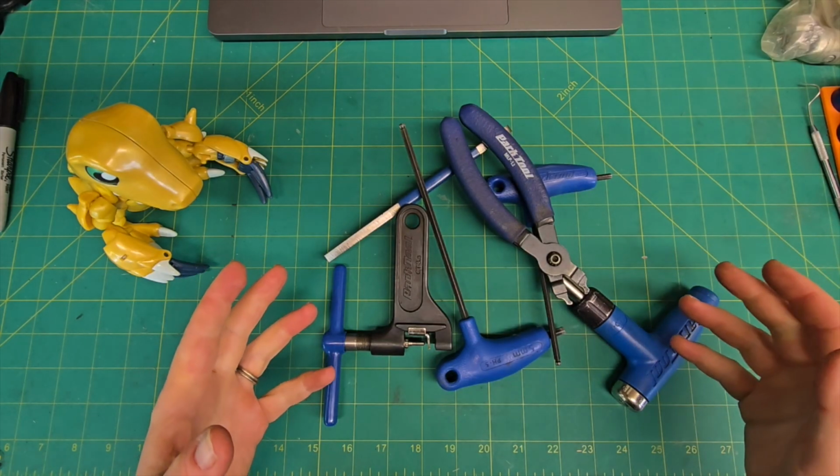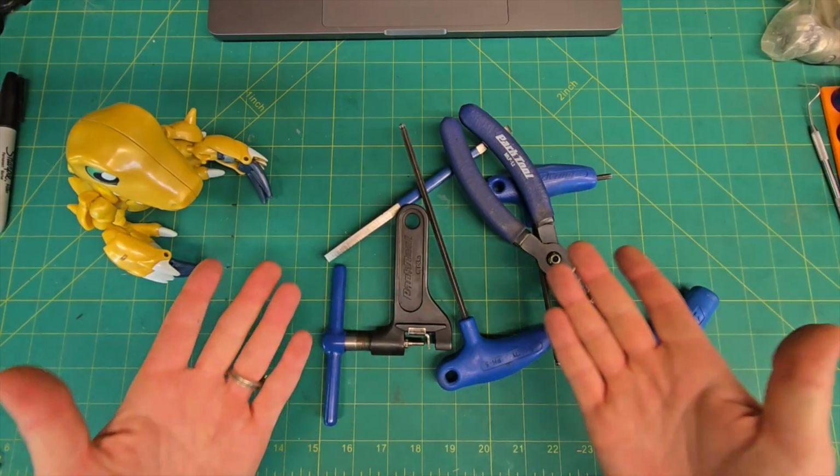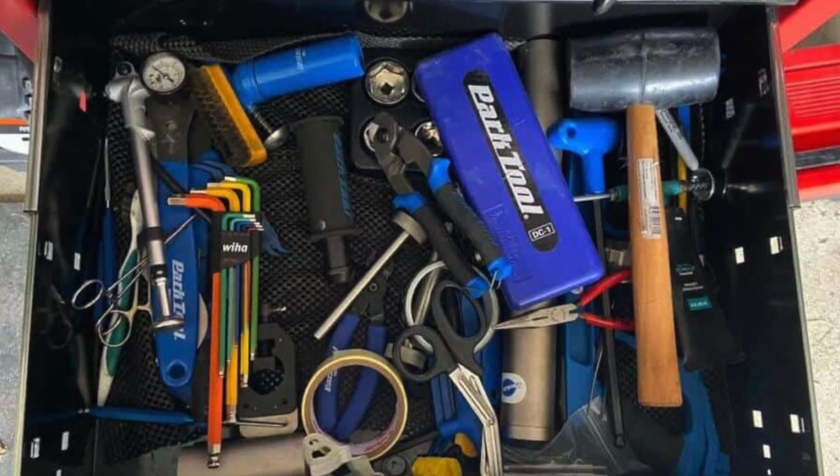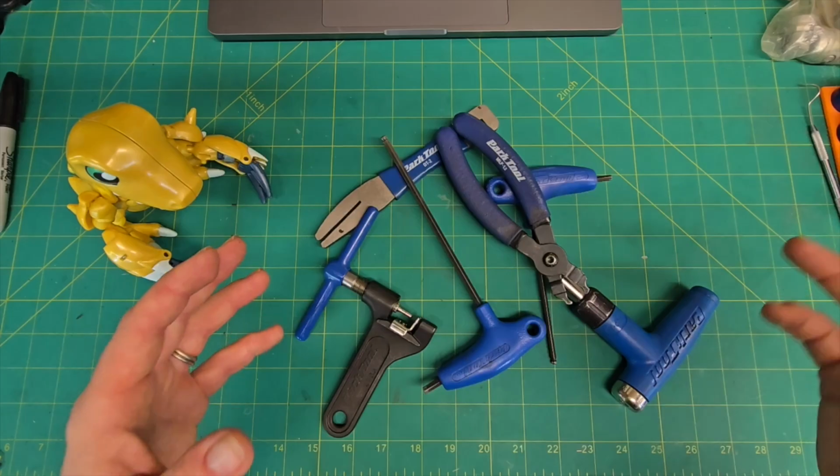At any given moment in the shop, if you were to reach into a drawer, there's a good chance that you would accidentally or intentionally grab a Park Tool. There may be some of you that look at Park Tool being on this list and think, well, I'm done with this video, and turn it right off. Because they do weird things.